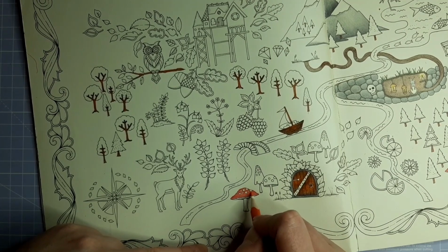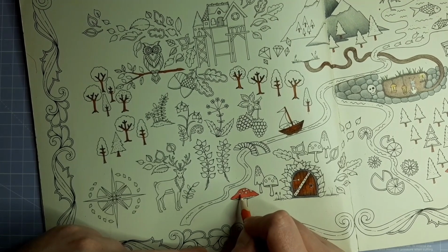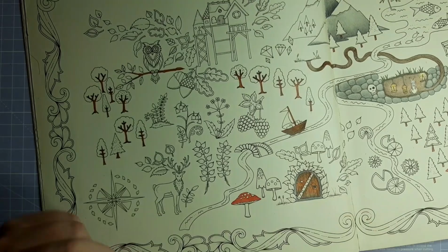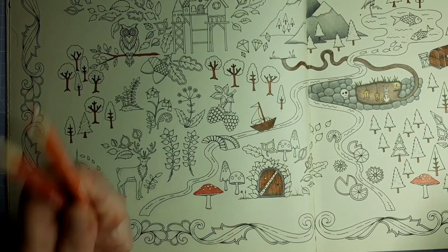I've taken colouring when I've gone to visit family, because my family live in the Midlands and I live in the north of England. So when I've visited them, I've taken some, and I actually think I would take colouring on holiday with me. I would definitely colour away from my home.